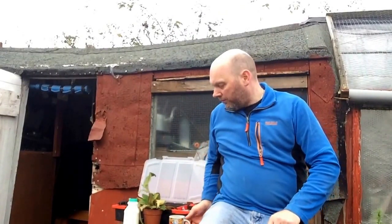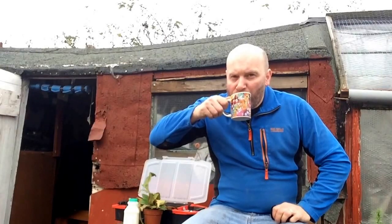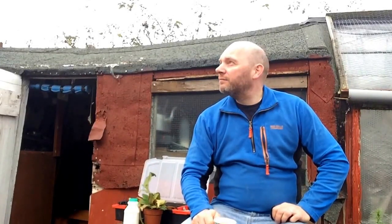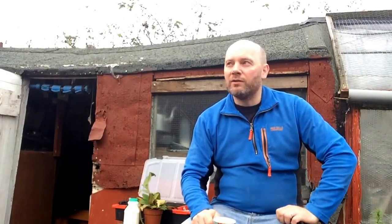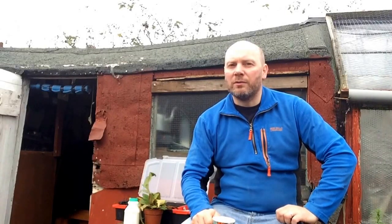So folks, just thought I would share with you what I'm doing today. Drinking tea on the allotment on the 27th of December in fairly good weather. I've had to take my thermal off, and I've had to take my hat off, so it's not too bad. There's no wind, there's quite a lot of water about, especially below ground, but not as bad as what some people in the rest of the country are getting, especially Yorkshire and Cumbria, so I'm not doing too bad.